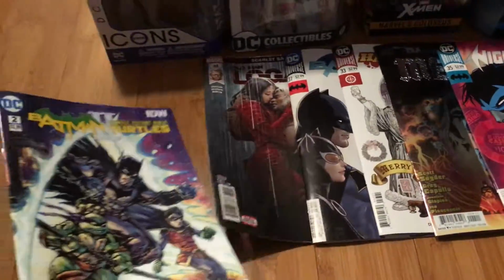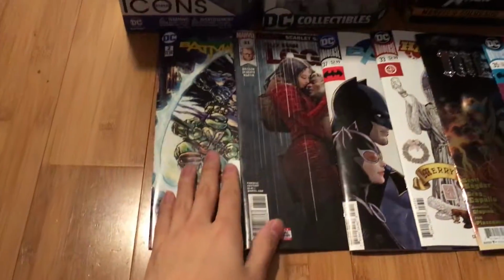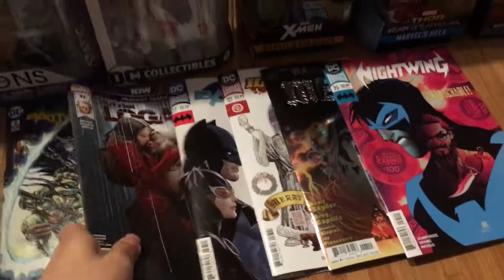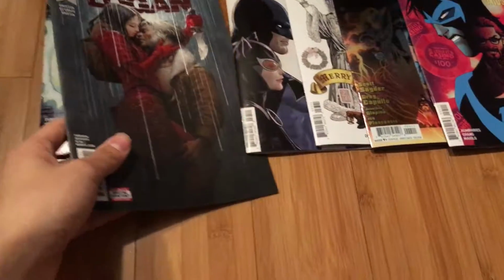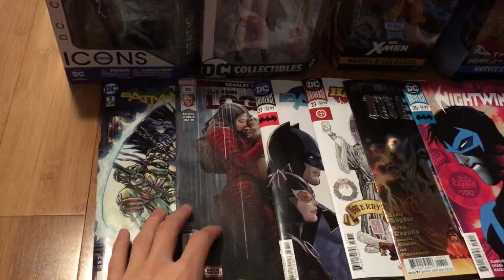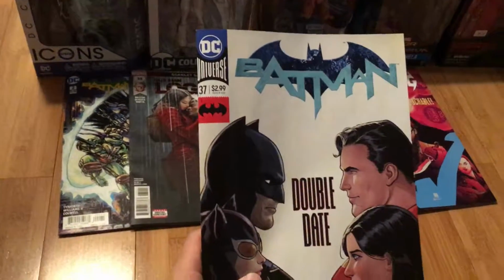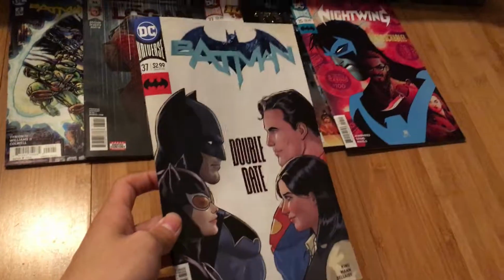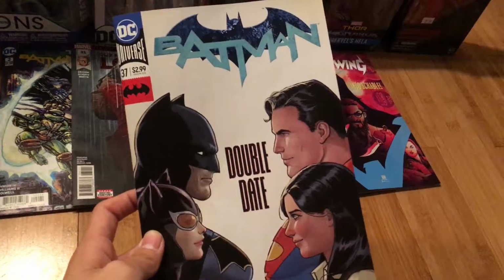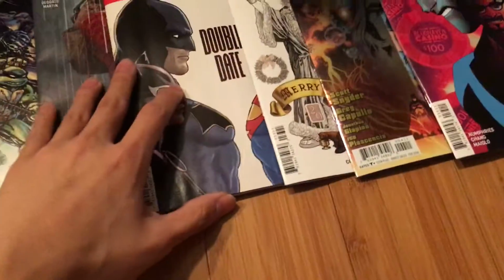I got Teenage Mutant Ninja Turtles and Batman number 2. Really enjoying the series quite a lot. I've been reading it for quite a long time. I got Logan issue number 31. Really enjoy Old Man Logan's storyline. And I also got Batman issue number 37 from Doubleday, which is pretty funny and pretty cool. There's Batman and Selina, Catwoman, Superman and Lois Lane. I'm really enjoying the interaction with these two characters.